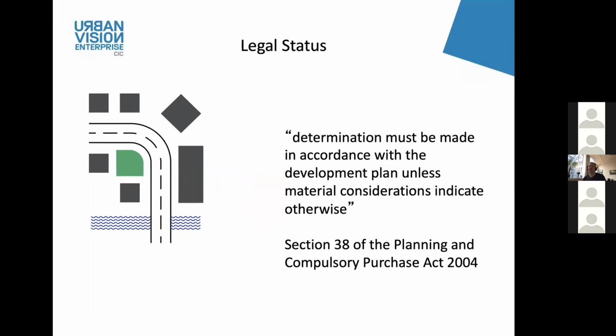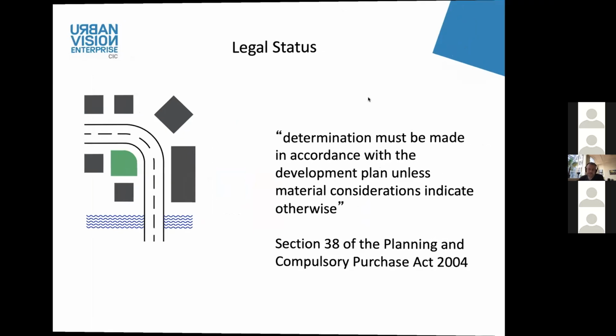But there's a requirement in law to determine applications in accordance with the development plan, unless material considerations indicate otherwise. So that means development should follow what the development plan policies say, unless there's a really, really good planning reason and an explicitly made planning reason to depart from those policies.